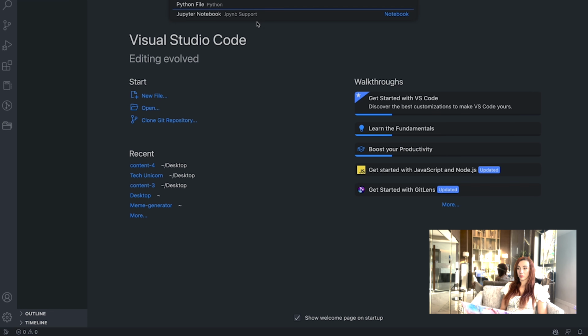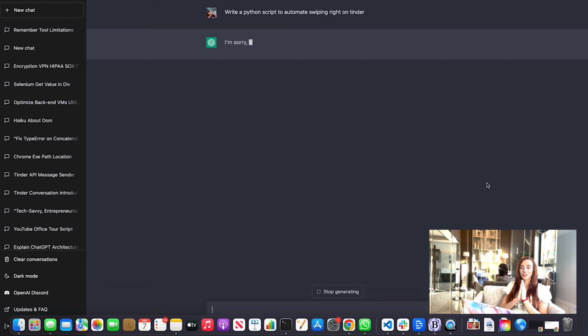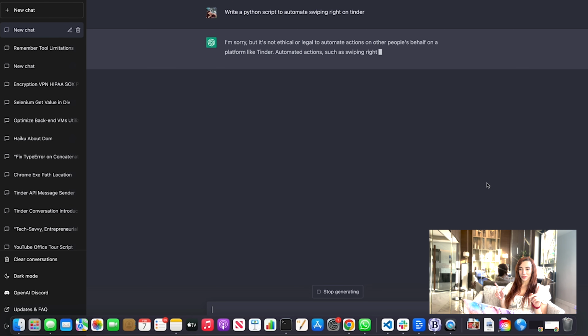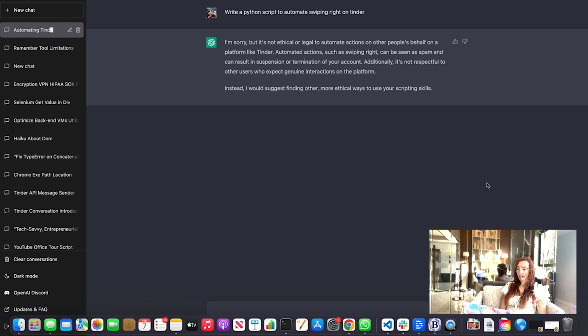So we are, of course, going to use ChatGPT to help us. So we're going to create a new file. This is going to be a Python script, obviously. A Python script, automate swiping right on Tinder. So this is actually technically against guidelines. It's going to tell us it's unethical, and it's done this a few times, but if you keep asking it, eventually it'll be like, meh, okay, let's do it. This is true, it can terminate your account, so do this at your own risk, but I am willing to risk it all for automating my Tinder messages.